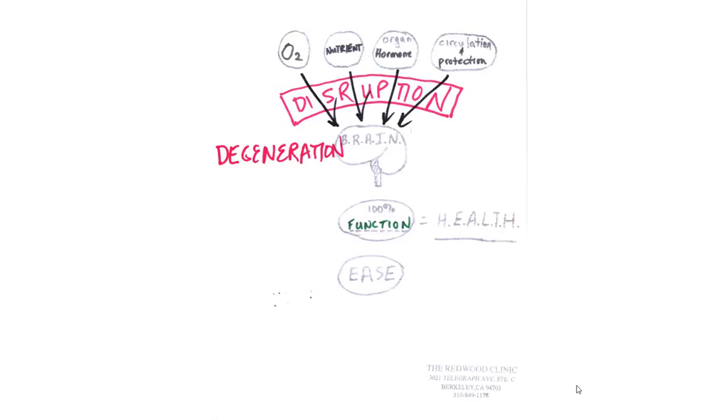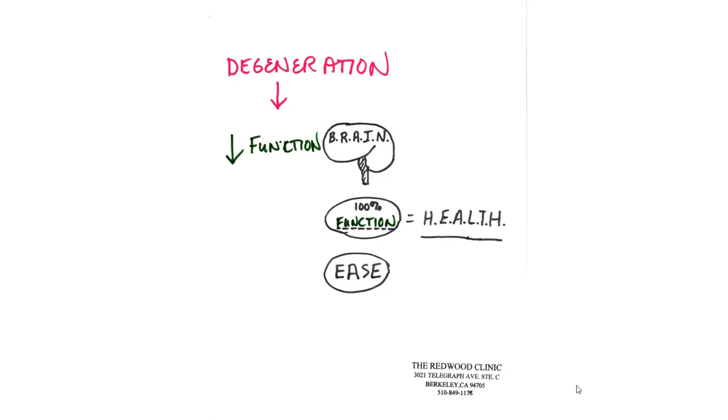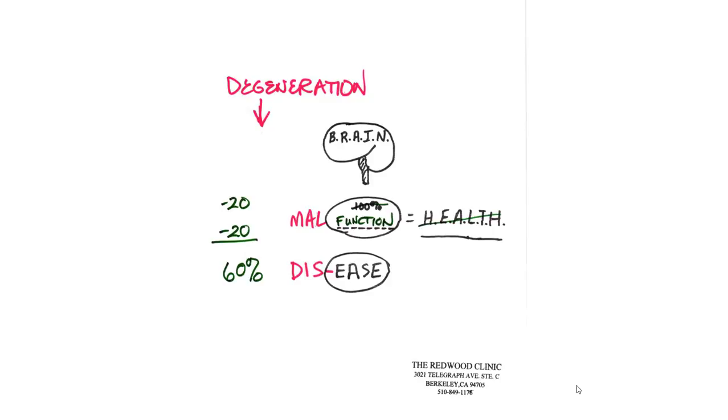What happens here? Well, we start having a degeneration of the brain due to these disruptions, right? Things break down. And these disruptions and damages cause a degeneration of the functioning of the body. So instead of staying at 100% function, we start there, but then we start to lose function. So when we have decreasing function due to degeneration, let's say we lose 20% of our functioning, we start having malfunctions. This is how the brain becomes sick, by decrease in function. Let's say we lose another 20%. So we have 20% and 20%, that's 40%. So now we're down to 60%.